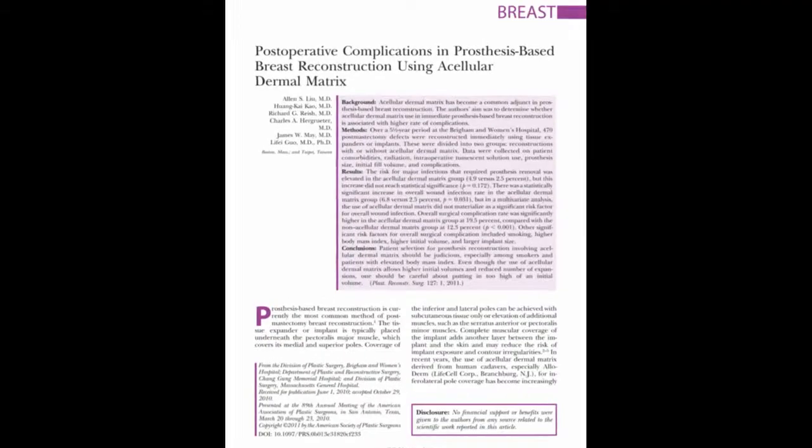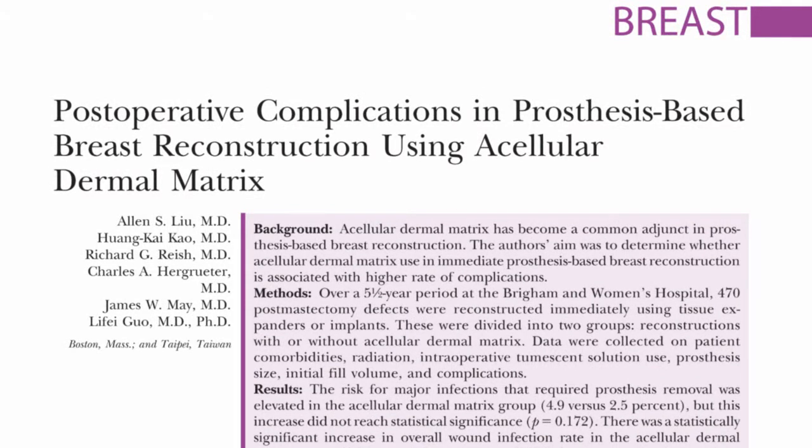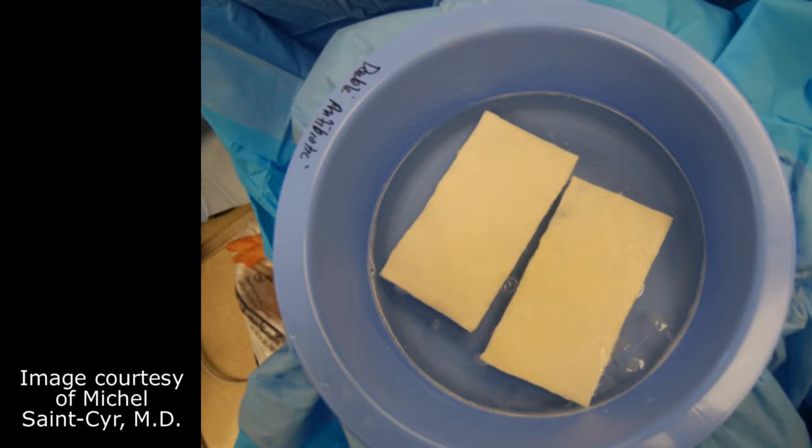And the article that I'll be discussing today is Postoperative Complications in Prosthesis-Based Breast Reconstruction Using Acellular Dermal Matrix. Prosthesis-Based Breast Reconstruction is certainly one of the most commonly used forms of breast reconstruction available. And we've certainly seen this in recent years, especially with the advent of the use of Acellular Dermal Matrix for lower pole coverage and inferolateral pole coverage.